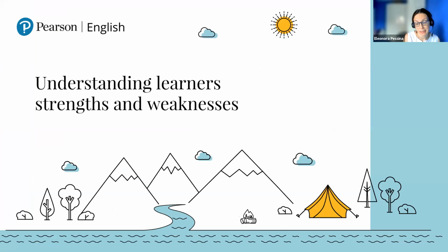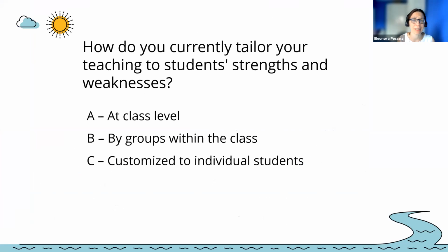But let me kick it off with a couple of polls, because when we are talking about tailoring a program, of course, that is easier said than done, and it's something that can happen in many different ways. So I wanted to kick off with this question. When we're talking about tailoring teaching to students' strengths and weaknesses, how does it happen for you in your classes? How do you do it? Do you do it at class level? Do you do it at a group level, a group of students within your class? Or do you go even down to the detail of individual students?